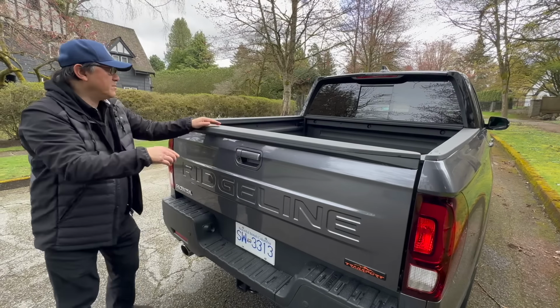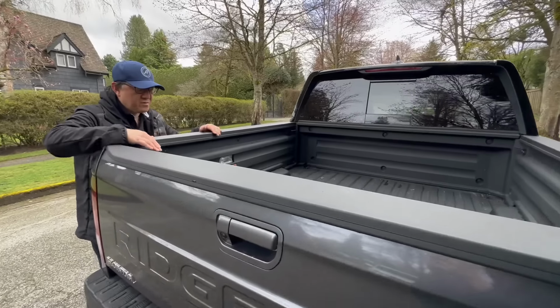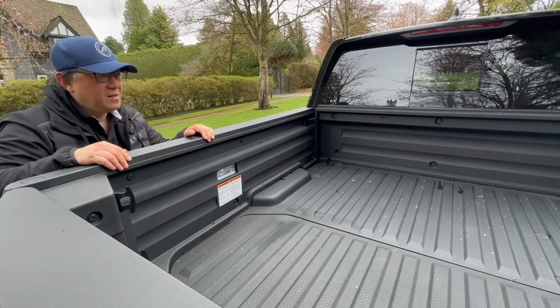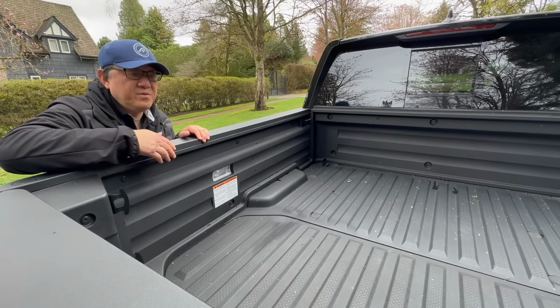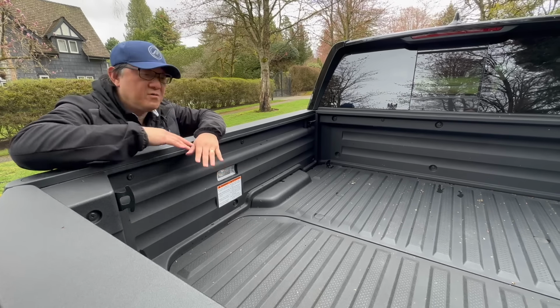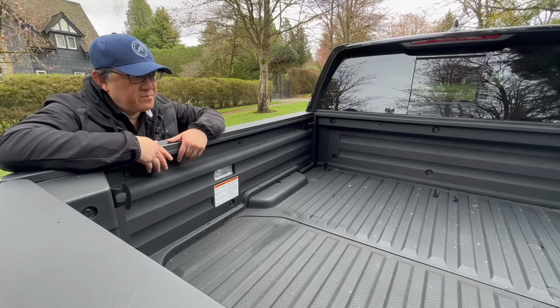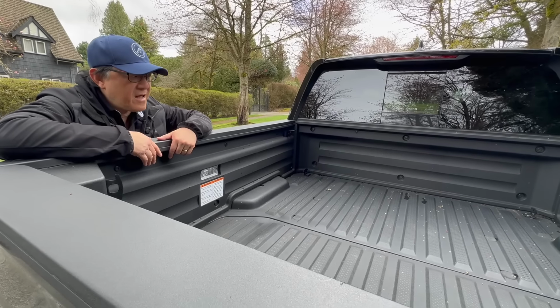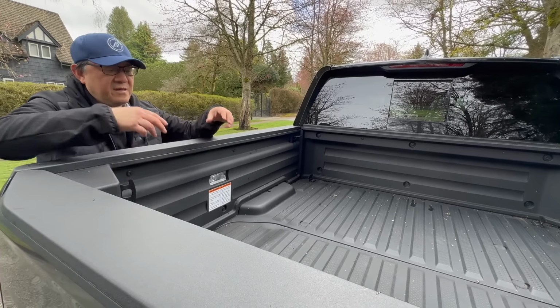And just getting back to the pickup bed here, it is also easier to get things. I can reach the bottom and actually lift things up because it's not as deep, and that could be either a good or not so good thing for you. If you want to store something very tall, like a tall cooler, then this might be a bit of a problem because it's pretty shallow here. But on the other hand, it is just easier for people to take things in and out.